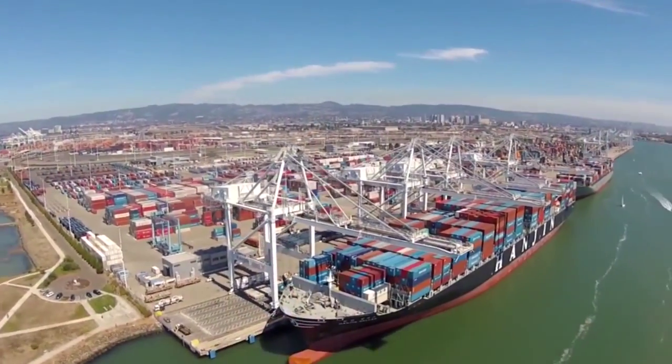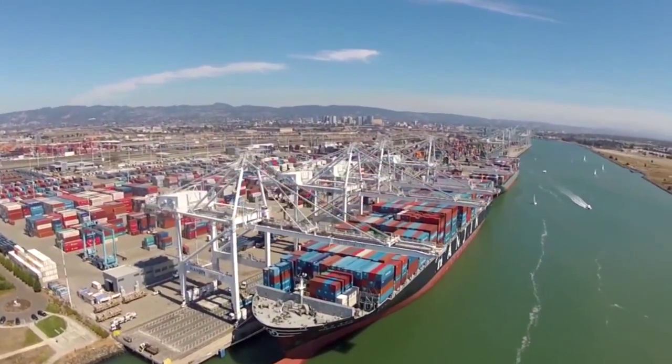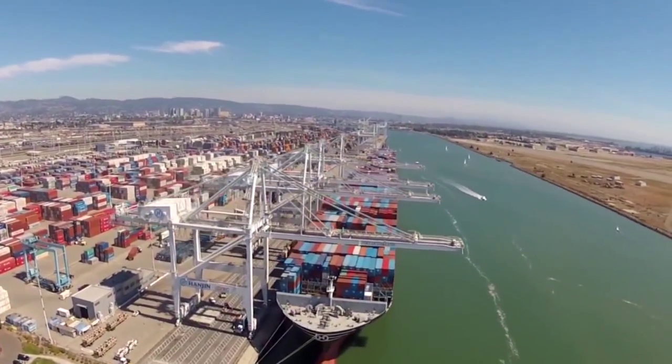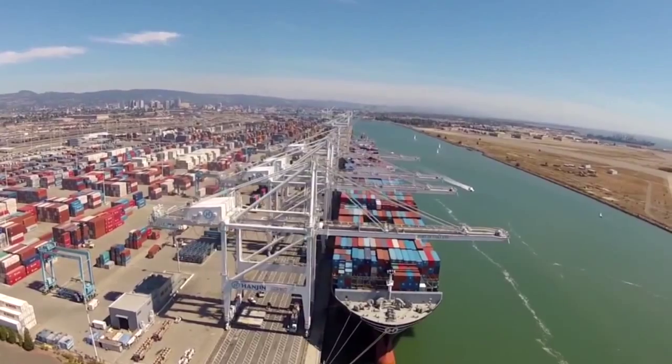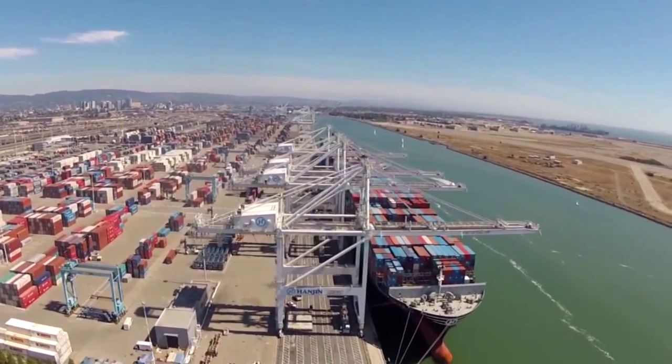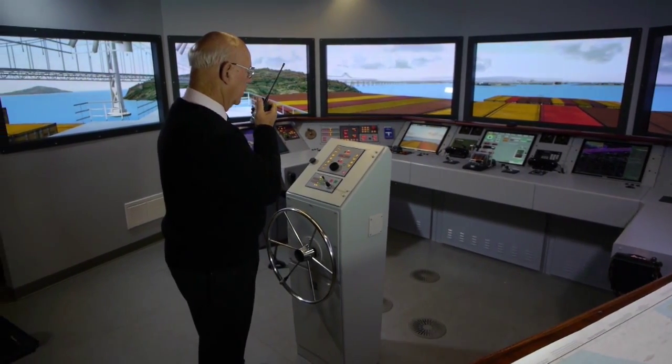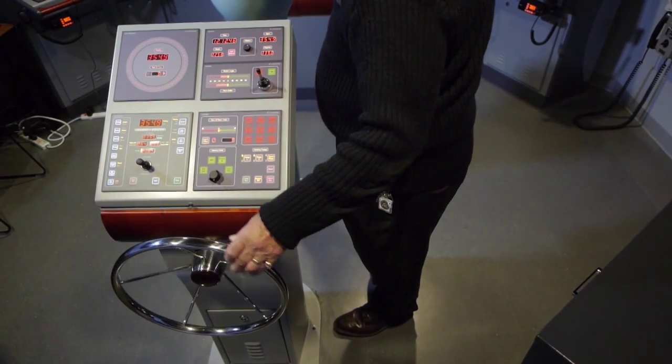Looking ahead, I think what I see will be larger ships than we have right now by another 20 to 30% in size, and that will require training and will require ports to look at their infrastructure and the size of their channels, the depth of their channels. And those are the kinds of things that we can do here, and we can do it safely here, not putting the environment at risk, and be able to simulate those challenges.